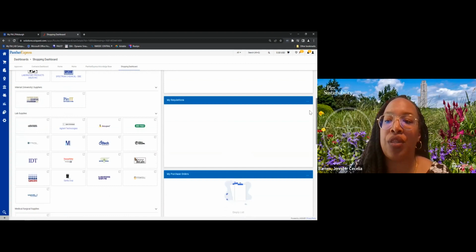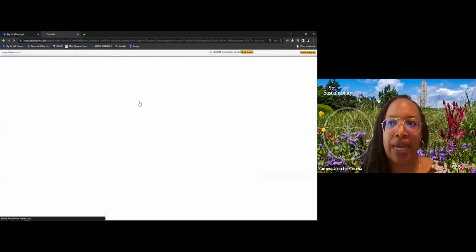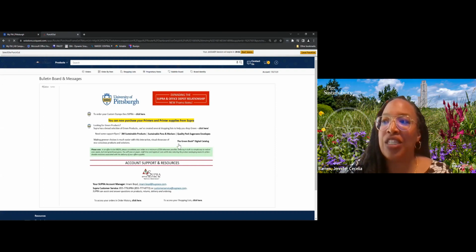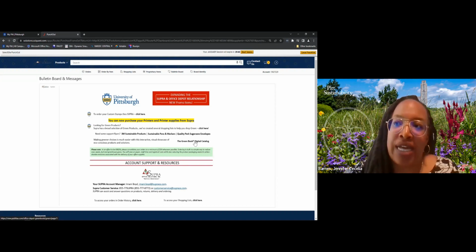So if you come to PantherExpress, go down to Supra, who is also a diverse supplier I want to highlight, and you go into their punch out, you'll see a link to the green book that Emily highlighted earlier. This green book digital catalog, you can click here and it'll pop up with the quote unquote green items that Supra and Office Depot have identified, if you want to just peruse that.